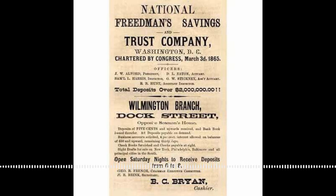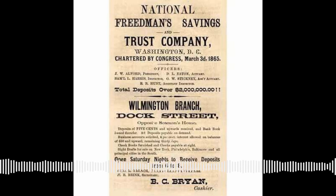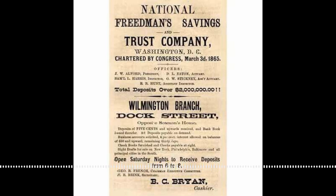So on March 3rd, 1865, just over a month before his assassination, President Lincoln signed the Freedmen's Bureau legislation into law, along with, quote, an act to incorporate the Freedmen Savings and Trust Company. Not only would the bank cater to freedmen and their descendants, but the plan was also calling for the bank to offer employment opportunities for Black people, giving them hands-on training and experience with banking skills.